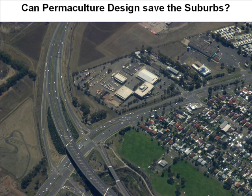Okay, what I want to do now is really, perhaps the more fun part, looking at how all of these ideas relate to how we can transform the most maligned landscape, and the home for, in fact, most Australians, and that's really suburbia.